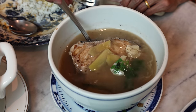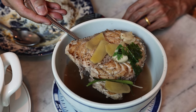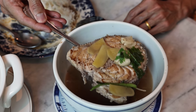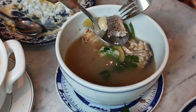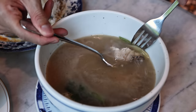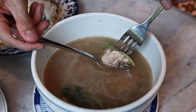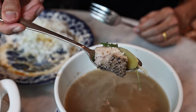Another one of the signature dishes, and this is something you have to come to this restaurant, The Charm, to eat because it's not available elsewhere. It's just a family recipe, a steak of grouper, which he seared. We saw him make it with the ginger, with garlic, with the broth that includes Chinese wine, as well as the sesame oil, which is crucial.